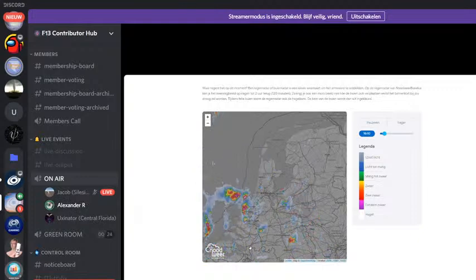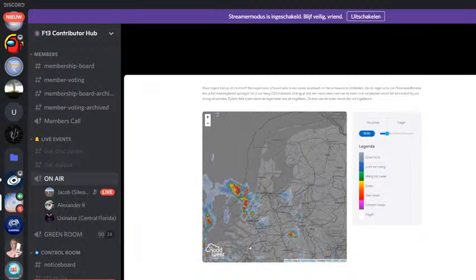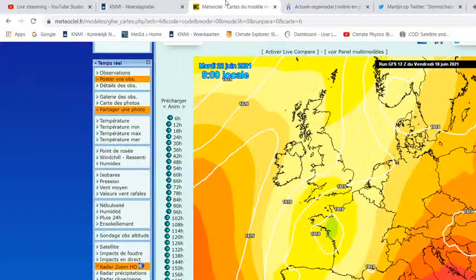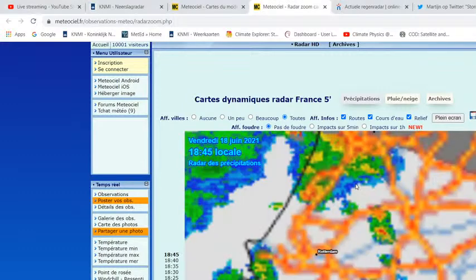Let me change to now. Right there. So, in my area, if I'm getting the radar from this one, let's see if it does load. Yes, it does. Here. Gonna zoom in on my area. Right there. Now I have to wait for the resolution to load.